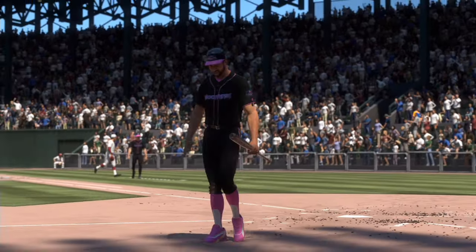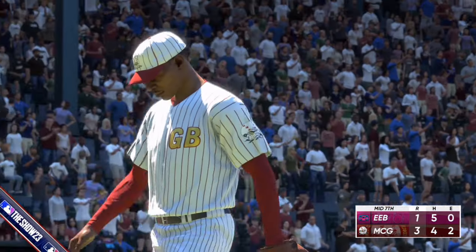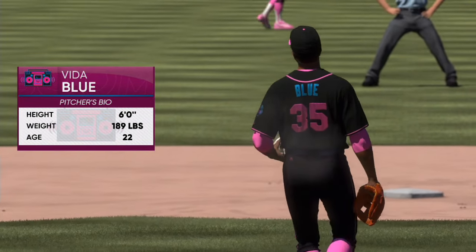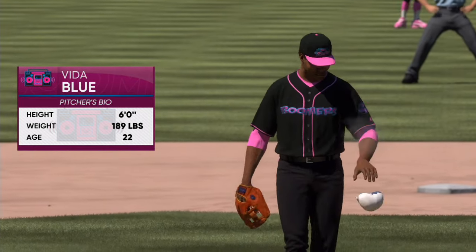Ladies and gentlemen, please join us for the traditional 7-inning stretch. We're back in a new pitcher here to start the bottom of the 7th. Vida Blue. And this guy can bring it velocity-wise. Please. Now pitching, Vida Blue.